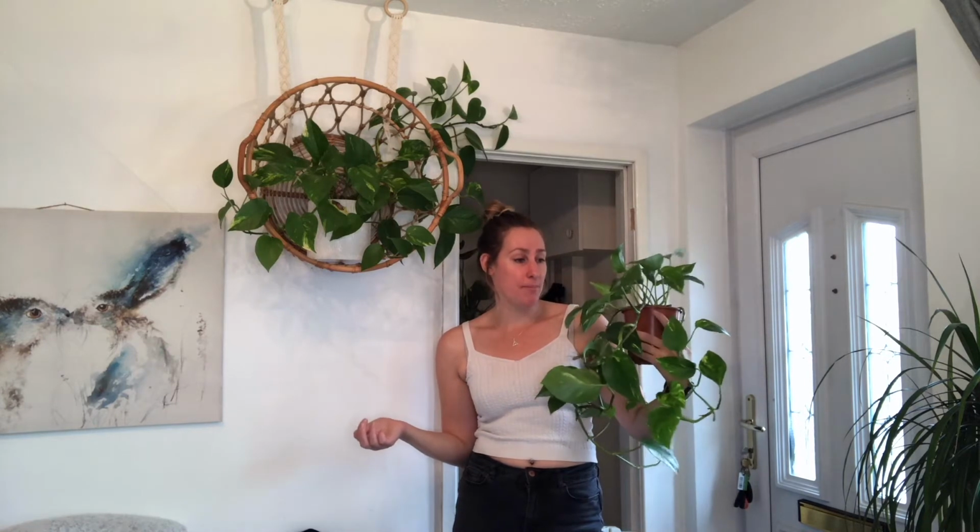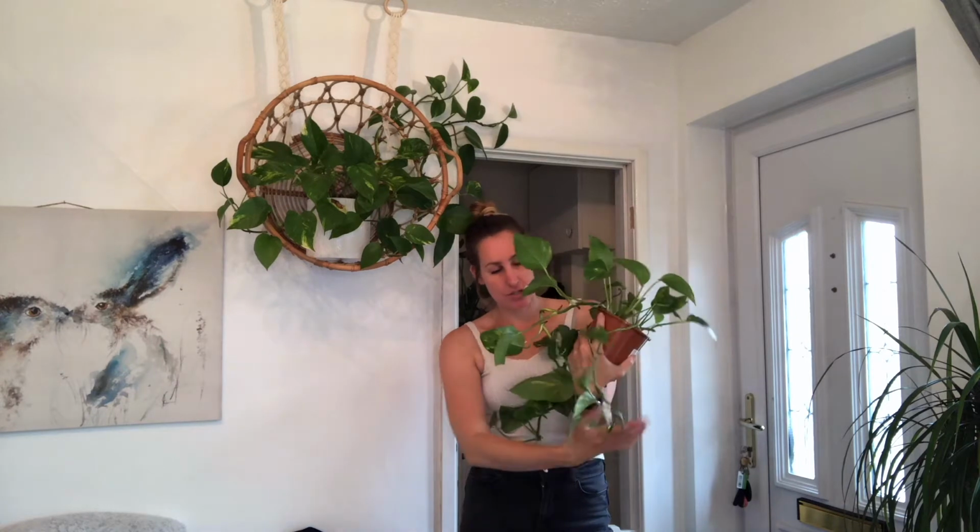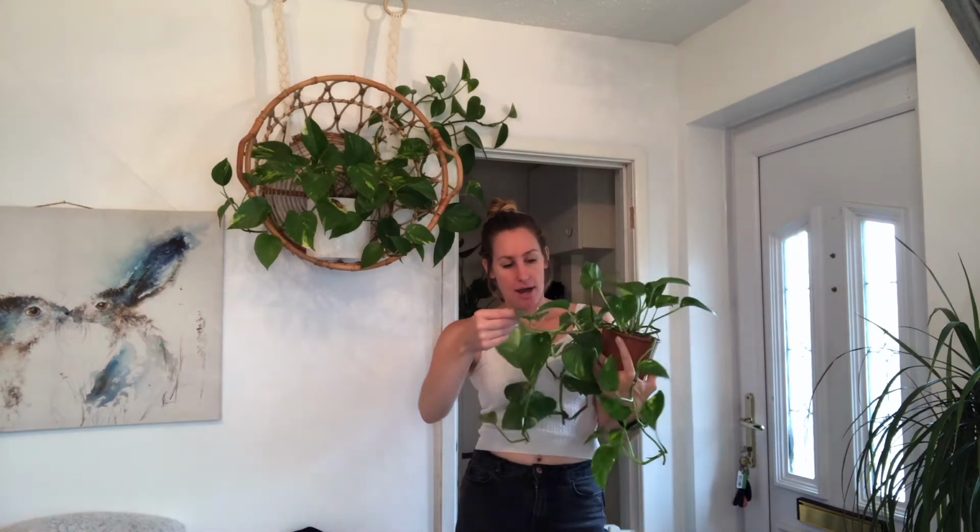This one that I've got in my hand currently lives in my bathroom. I've only had it a month or 2 maximum, and it has already doubled in size. So if you put it in the right situations, it really does thrive. I barely have to water it because it soaks up all the moisture from the showers and baths. And as you can see, it's got really nice healthy sized leaves, even as a hanging plant, which is great. Super happy with that one.